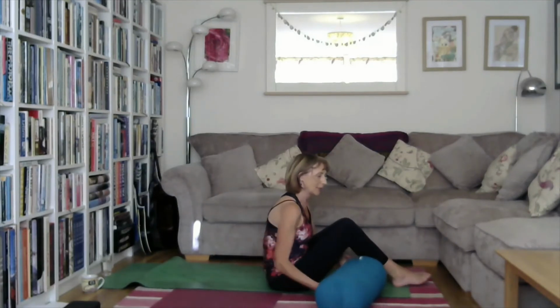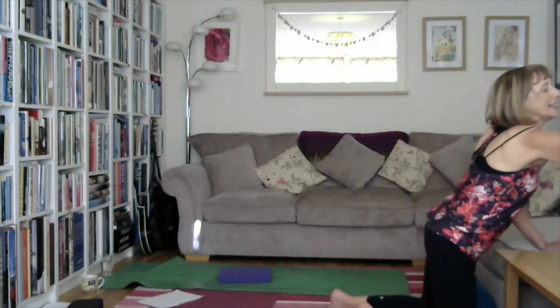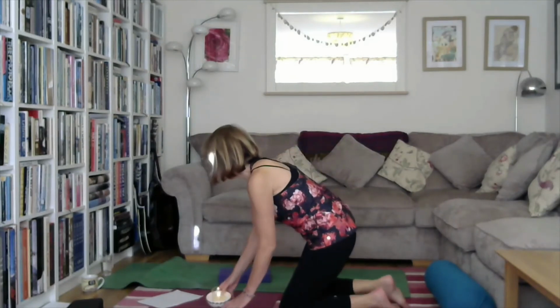something. You might want to rest your head on a cushion. Place on pause if you need to get yourself ready. Get comfy, get cosy. This really is the most important part of the practice. This posture is just as important as all the others. It gives your body a chance to absorb all the good work that we've done today. Well done.